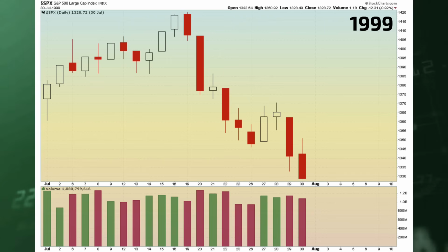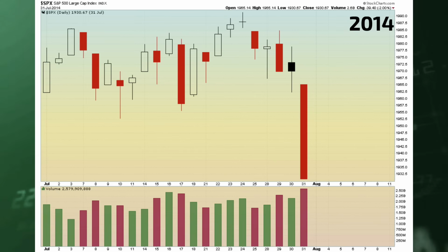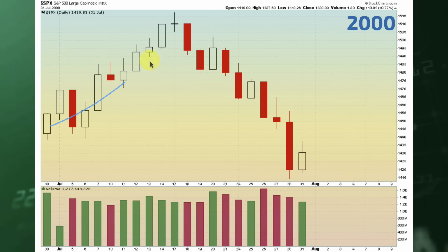Something that I did find kind of interesting is that during these new all-time highs, boom and boom right there, while the yield curve was uninverted, let me see if I can pull up the months of July, it was right here in 2007. Very similar. We saw the rally up in July, but then the back half got rather bearish. And same with 2000, the front half of July rallied up, but then got rather bearish.